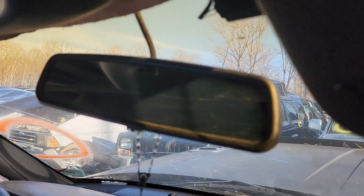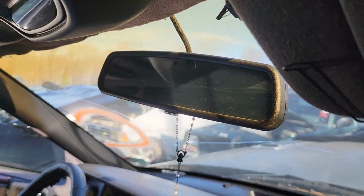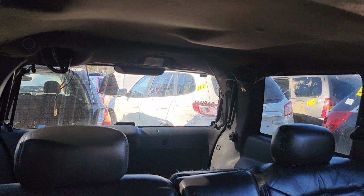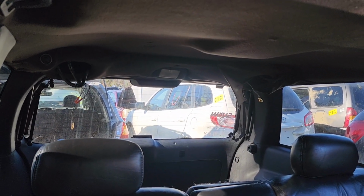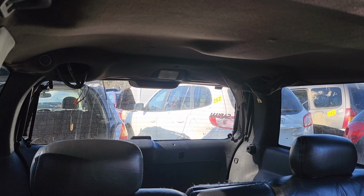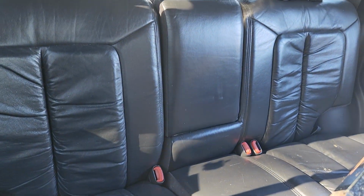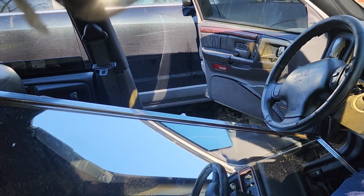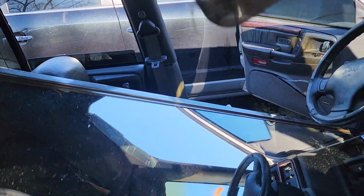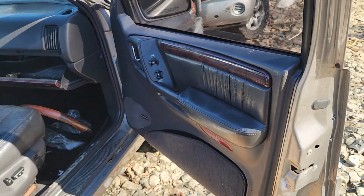Another thing I will take is this auto dimming mirror. I know the one in my Jeep doesn't really work anymore. I have to smack it all the time. It comes with a speaker bar in the back. It came with 10 speakers and a bigger amplifier. I will probably, if I have time, take that off. Back seats are good, but I don't have the room or the money for those. The door panel on the driver's side is broken. The other 3 door panels are good, but I don't think I'll be taking door panels.